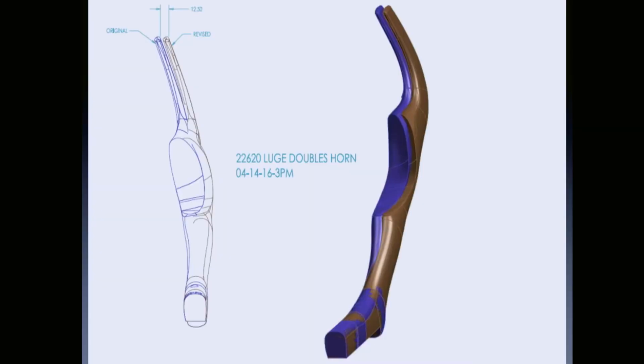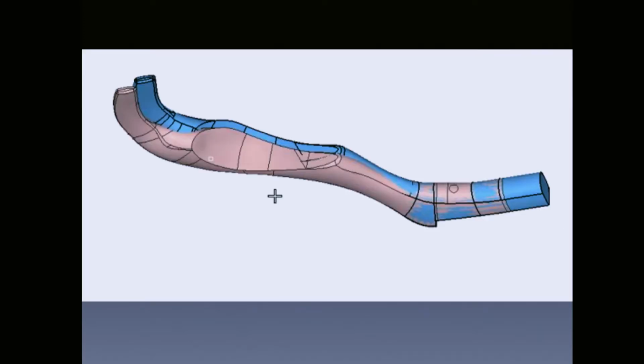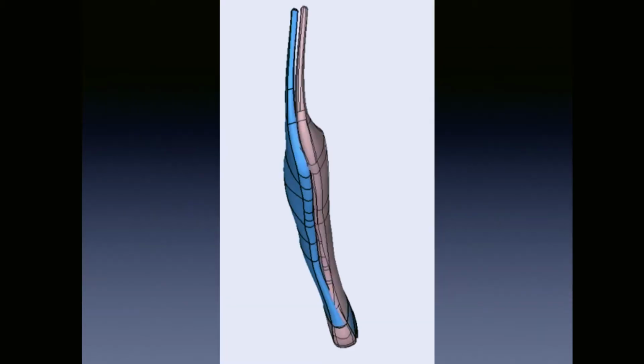And so you can see we can move it in. The coaches can look and say, oh, yeah, no, maybe 1.5 centimeters isn't right. Maybe we need to go 2 centimeters. And so we can just keep working with them until they see what they want, compared to an old model, and we can move things forward in this direction.